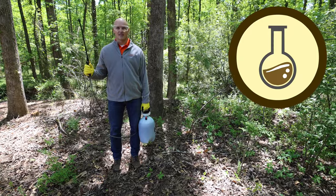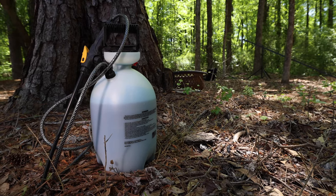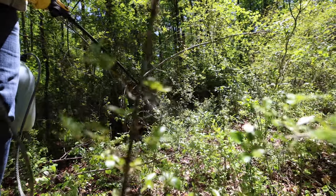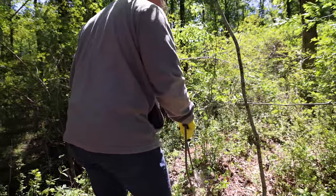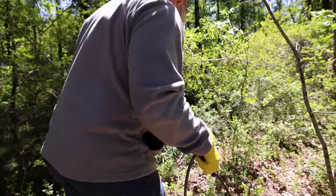And this is the last option, foliar herbicide. Today I'm going to use glyphosate, and what we do is we just coat the leaves of the privet. It's going to take a couple weeks, but that chemical is going to soak into the leaves, go down to the root, and kill the plant. Now the pros of this is you can cover a lot of ground fairly quickly. The cons, of course, are that glyphosate kills everything green.